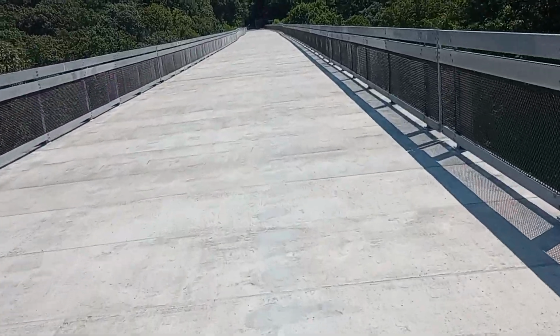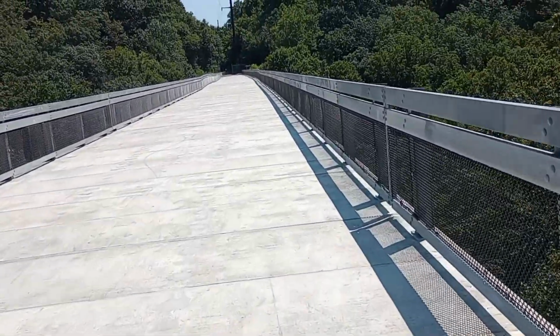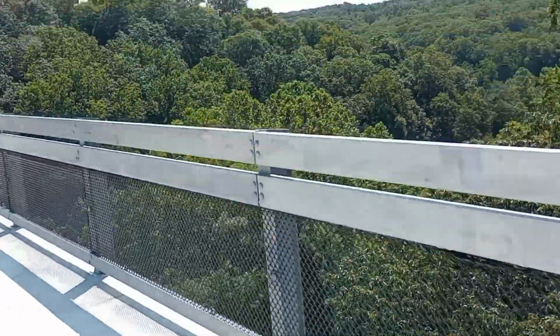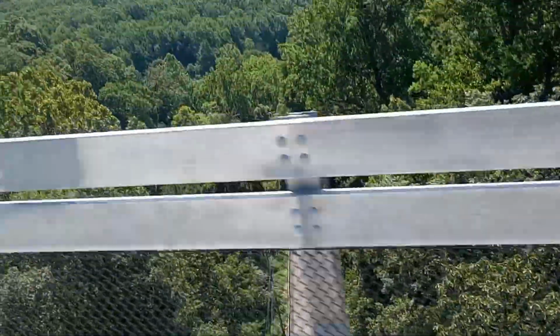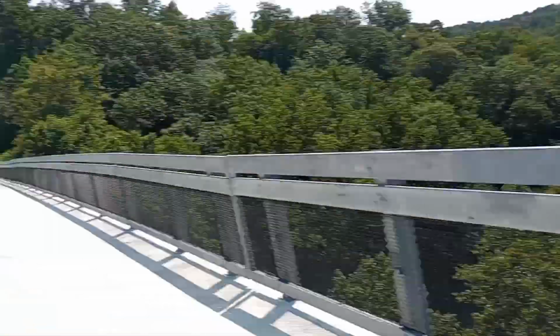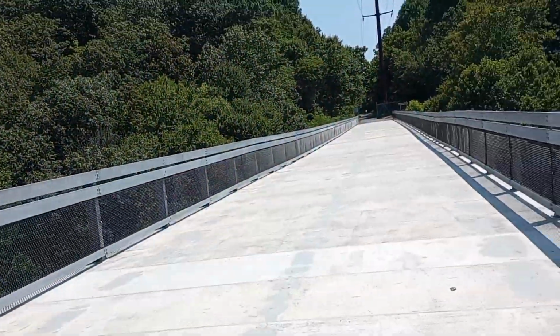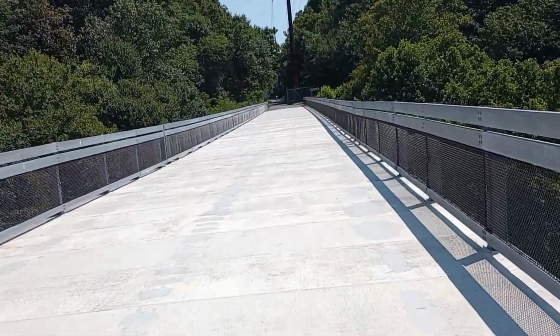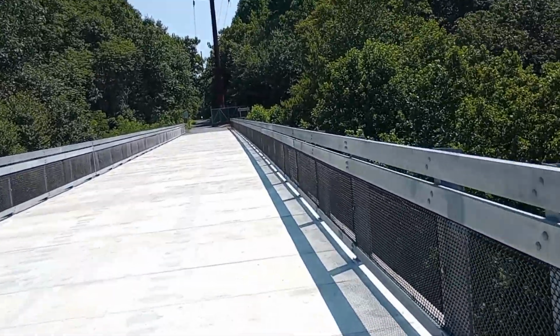Okay, so I'm crossing this second railroad trestle, the Martic Forge trestle. It's these nice concrete slabs. You can see here, we are pretty high up. There's a road down there. I've driven on that road many times. But yeah, just a really cool view. And it's awesome to be able to ride across these railroad trestle bridges and have this.